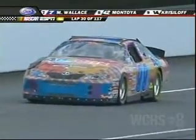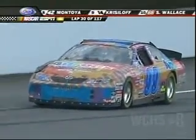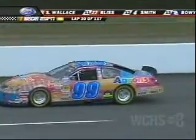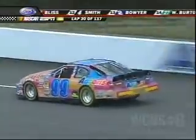Indeed, this paint scheme was designed by a 9-year-old Marina Samson from Madras, Oregon. She was the winner of a car art competition, the Aaron's Color Your Way to Talladega contest. She won it, designed the color scheme for David Rudeman's car, and she and her entire family are here all the way from Oregon to watch NASCAR Busch Series and Nextel Cup competition for the weekend.